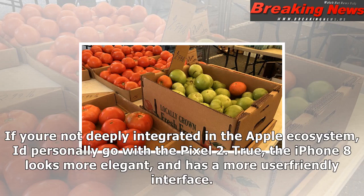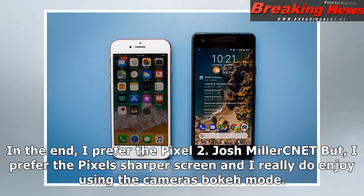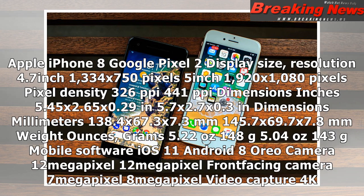Apple iPhone 8, Google Pixel 2. Display size, resolution: 4.7-inch, 1334 by 750 pixels; 5-inch, 1920 by 1080 pixels. Pixel density: 326 pixels per inch; 441 pixels per inch. Dimensions in inches: 5.45 x 2.65 x 0.29 in; 5.7 x 2.7 x 0.3 in. Dimensions in millimeters: 138.4 x 67.3 x 7.3 millimeters; 145.7 x 69.7 x 7.8 millimeters.